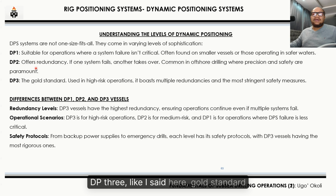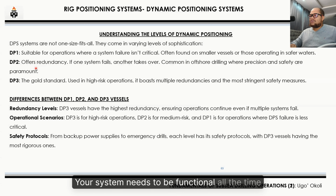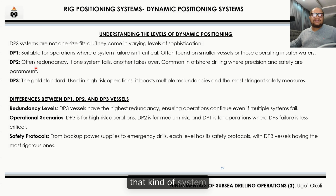DP3, like I said here, is the gold standard, used in very high risk operations. You cannot afford to have any system go down. Your system needs to be functional all the time. So you have a system, it goes down, you have a backup, and a backup to that backup. A lot of safety measures come to mind when you have that kind of system.